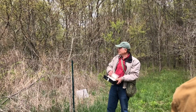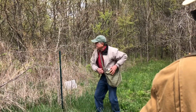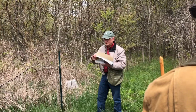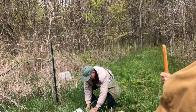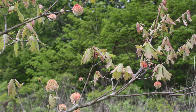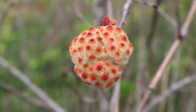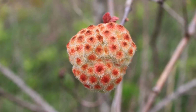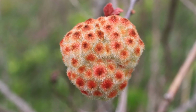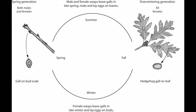And why I'm stopping here is I wanted to tell you a little something about this oak tree. In a few weeks, it will look something like this. It will be covered with these insect galls. Years ago, I took one of these to see who lived in here. There were about 200 little wasps that come from here. And there are 10 times the number of female wasps as there are male wasps.